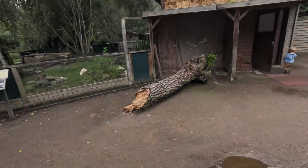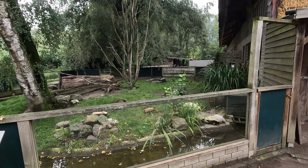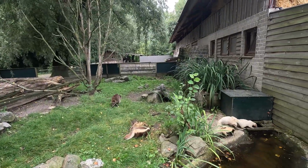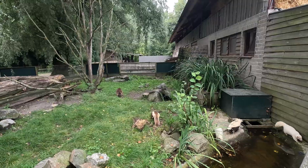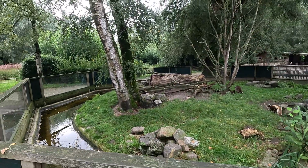So let's move to BestZoo. This is an older habitat. Currently, at this very moment, it does not house anything. The skunks have moved to a different habitat in the zoo, and the raccoons seem to have disappeared. I'm not sure where they went. But yeah, it was a pretty nice habitat.